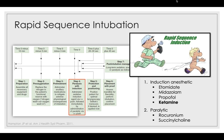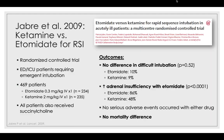When we choose an induction anesthetic for RSI, a couple of key things that we want, first of all, is for the drug to be hemodynamically neutral, and secondly, for it to have a very quick onset as soon as possible. Etomidate's our go-to drug because it fits both of these criteria. It's a sedative hypnotic, it's very short-acting, and it has minimal effect on blood pressure. Midazolam and propofol can be used, although they're not ideal, and then ketamine can also potentially fit here as well.